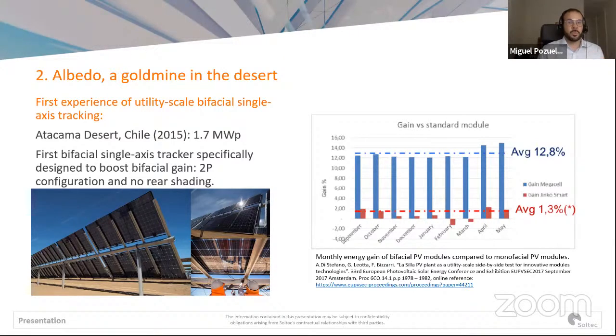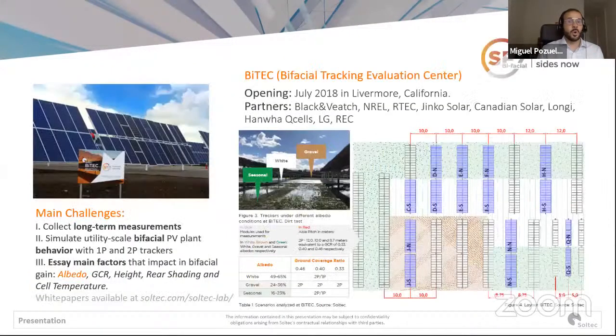The next move was to open a bifacial lab to analyze all the parameters that could be relevant, in order to optimize the tracker design, optimize the tracking algorithm, and also realize how much of the bifacial gain was caused by each of these elements. So in July 2018, we opened BITEC, the Bifacial Tracking Evaluation Center, in California, together with Black & Veatch, RTC, and a few of the most important Tier 1 module manufacturers, such as Jinko Solar, Canadian Solar, LONGi, Hanwha Q CELLS, LG, and others.